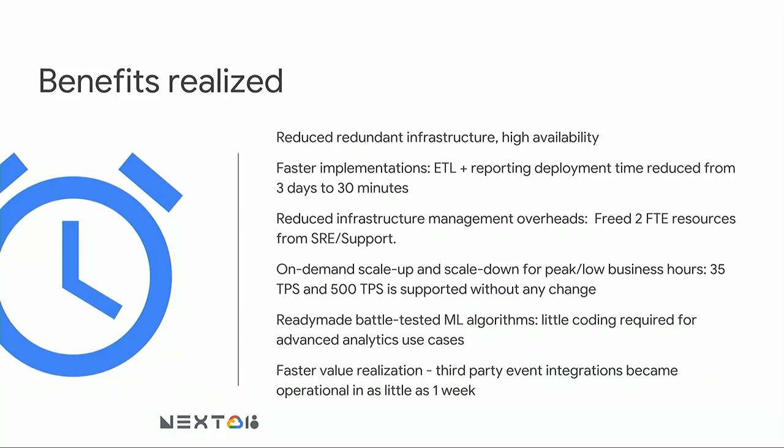The benefits are, first of all, reduced redundant infrastructure. We always see that. Earlier, we had an in-house data platform. Now, we don't really have to manage anything. And once the use case is served, it just tears down itself.